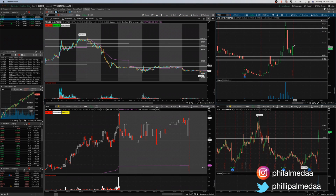ATER was a first red day setup, which is a stock that's increasing in volume and also increasing in price over the last couple of days, which this one has been doing for about a week. This one has been running 1, 2, 3, 4, 5, and 6 days, which is amazing. Had a great opportunity on it.